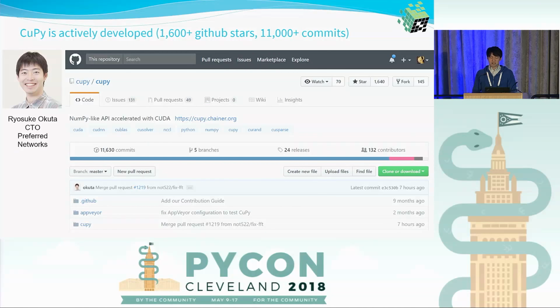And CuPy is actively developed. It has more than 1,600 stars on GitHub, and it has more than 11,000 commits. Ryosuke Okuta, who is our CTO, is the main developer, and we have more than 130 contributors, mostly from outside the company.